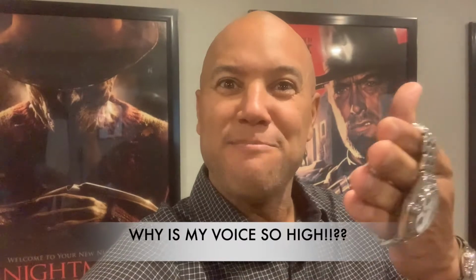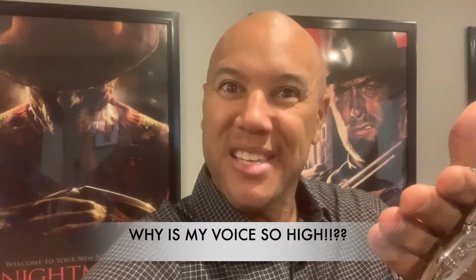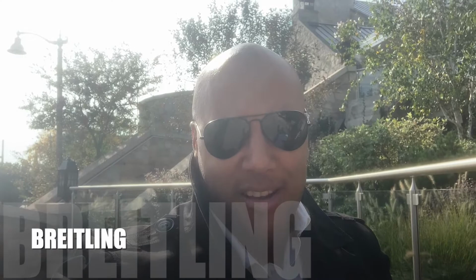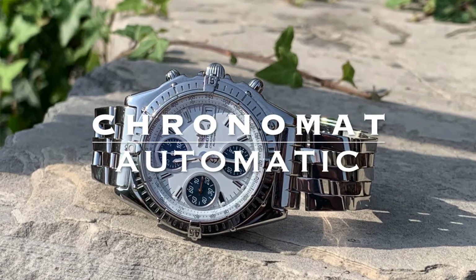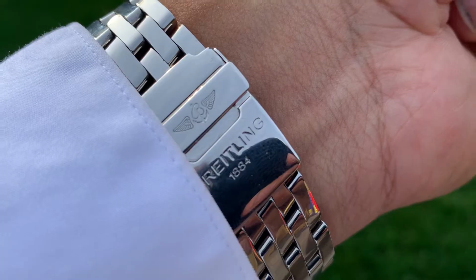We hit the streets, you see a little bit of the scenery. I tell you about the case, the dial, the movement, strap options or bracelet, the overall cost, and guess what? Maybe a little wearability. So thanks to my boy KD, we are gonna take a close look at the Breitling Chronomat Automatic. This 39 millimeter beauty is a rock star.